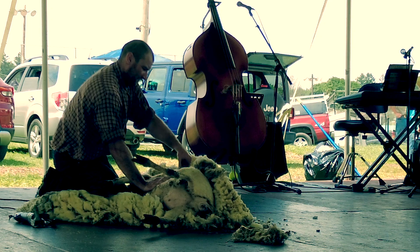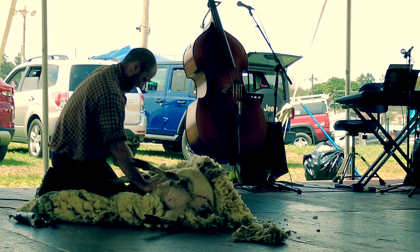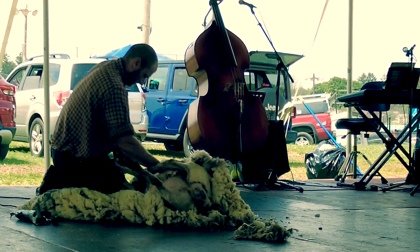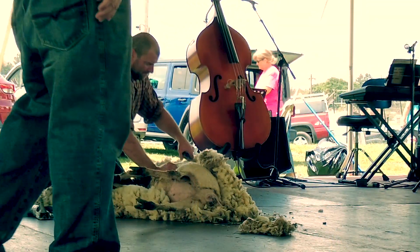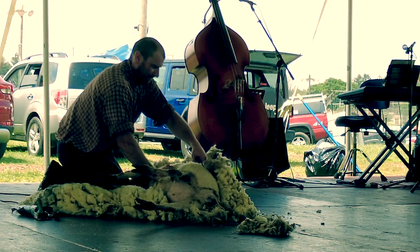With the equipment we have now and the experience, between the two of us, we can almost do that in an hour's time. We do about 17, 18 an hour between the two of us. So that's how much more efficient we are shearing sheep now, compared to this time frame in the 1800s. So all we're doing is doing it by hand.